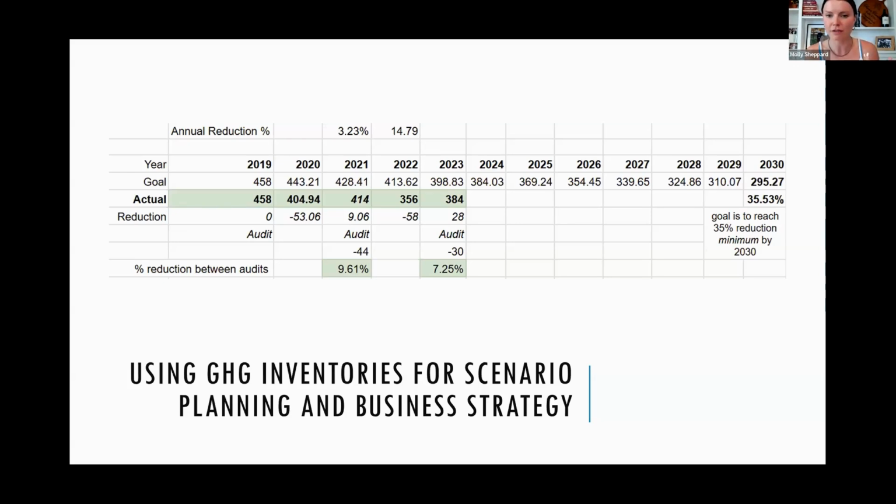And then what do you do with that information? It's not just about doing the numbers. The numbers are really helpful and meaningful in driving business strategy and making decisions, making plans. So this is just a really quick screen grab from a few of my Google Doc sheets. Honestly, I just thought I would bring you right into the nitty gritty. We did a first inventory in 2018, but the first audited was 2019. You can see we were at 458 metric tons equivalent.